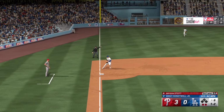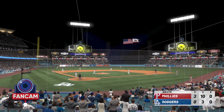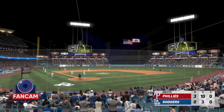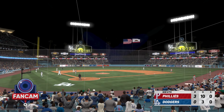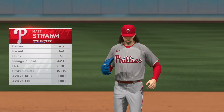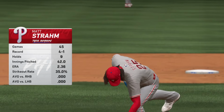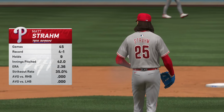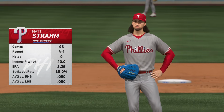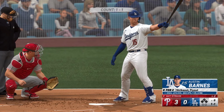On the ground to third, Ohtani. On to first, and that'll do it. Phillies down in order, but they lead it 3-0. Left-hander out of the bullpen, Matt Strom. And one thing on him, he's been really good this season at keeping the ball in the park. Not an easy guy to take deep. And now here's the Dodgers' designated hitter, Austin Barnes.